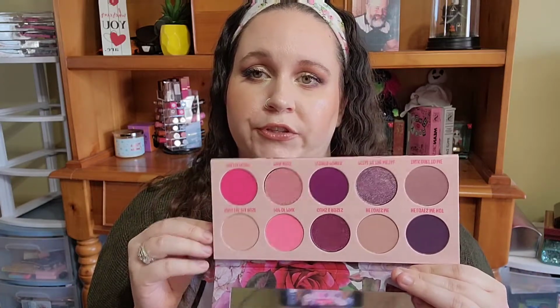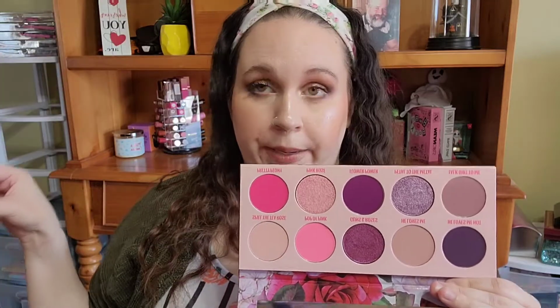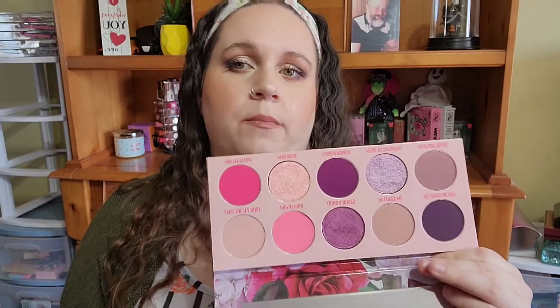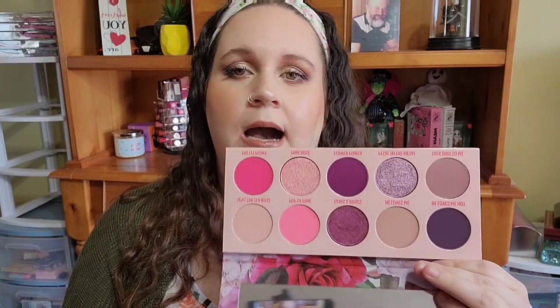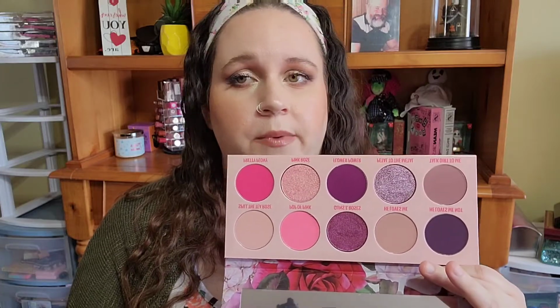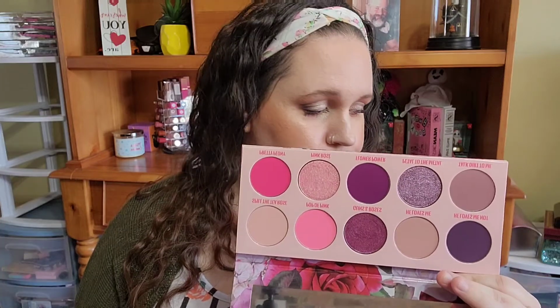My last two palettes are going to come from Give Me Glow. So this first one is going to be the Give Me Glow Vivid Rose. Seriously, so beautiful for springtime. Give Me Glow's formula is incredible. Seriously, one of the best formulas out there. Their shimmers, wild. Their mattes are super pigmented, work well together, and so on and so forth. I'm going to be here all day talking about that, so I'm just going to end it now.